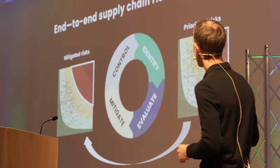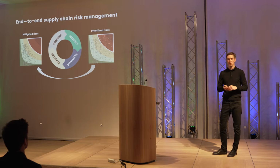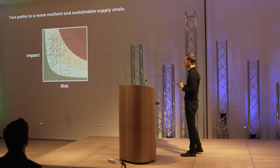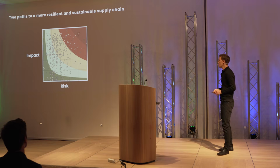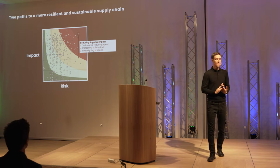But back to this question of how can we now get from prioritized risks to mitigated risks? How is that possible? And in the risk matrix, as I said, it's the right tool to do that because it gives us two paths to improve our supply chains. The first path is to reduce the impact.